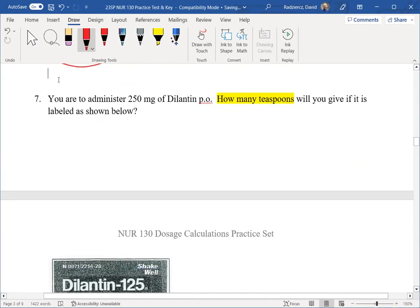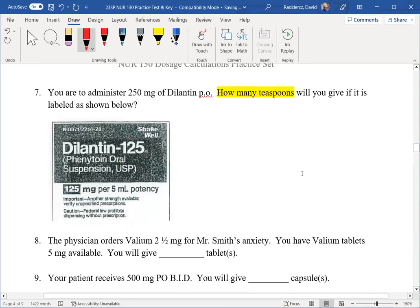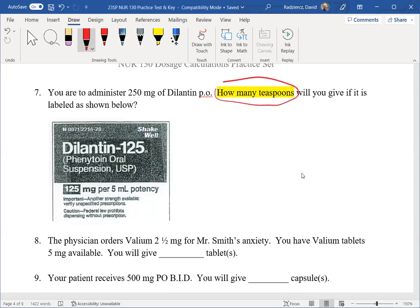All right, so this next question, and I'm just going to bump this down to the next screen. This next question is commonly missed because it tells you to calculate the amount of teaspoons. And most students calculate the amount of milliliters, and it doesn't tell you to do that. Now, if you're at North, South, or Boyce, it's going to say you are to administer 250 milligrams of Dilantin PO, which is by mouth, and then it'll say you will give blank if it's labeled as shown below. So it won't tell you milliliters and it won't tell you teaspoons. You need to know that you're calculating for milliliters.